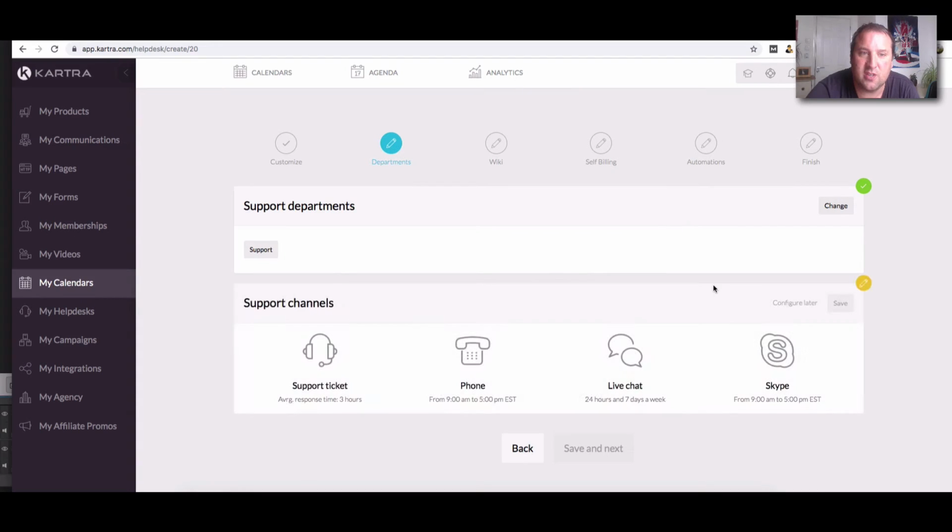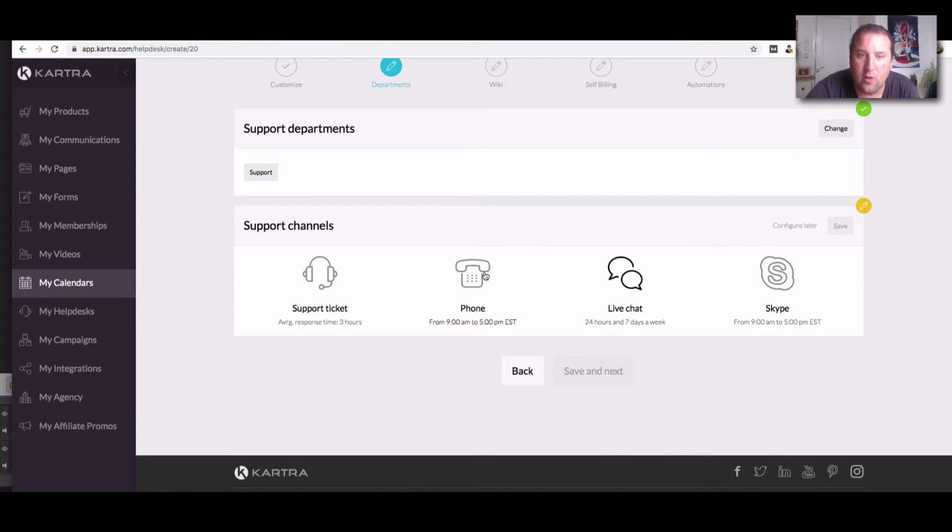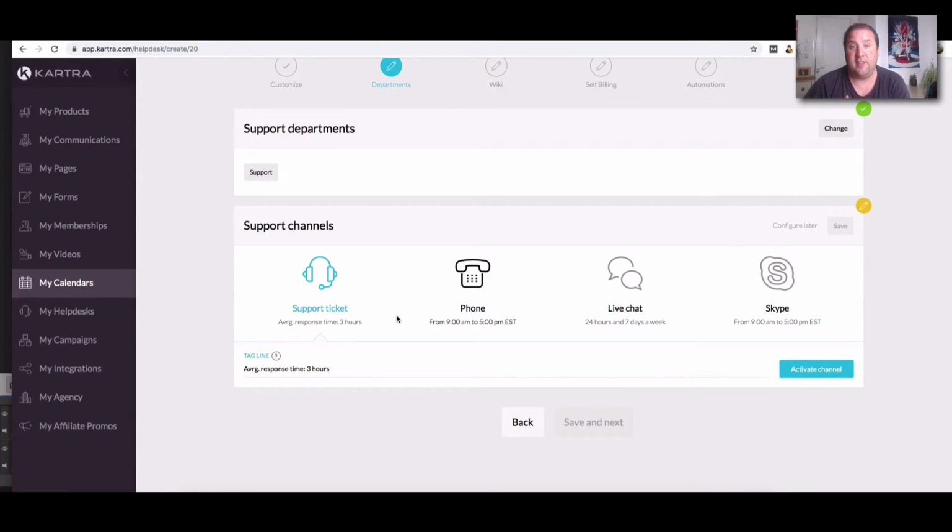And then we're just going to do ticket for this. Obviously if you do phone, you can add a phone number. If you want to do live chat, if you've got people manning it at certain hours, you can select that. And you can do Skype.